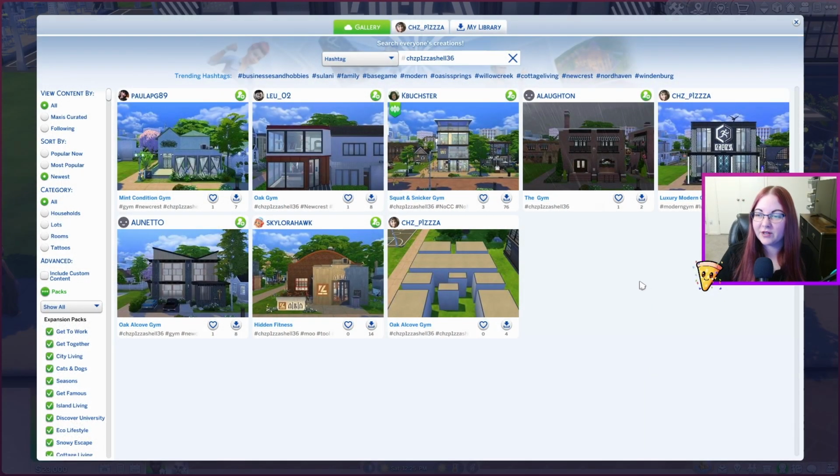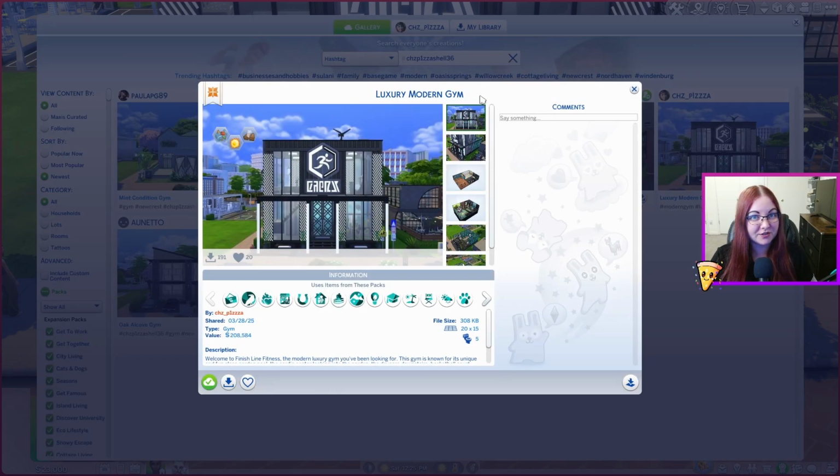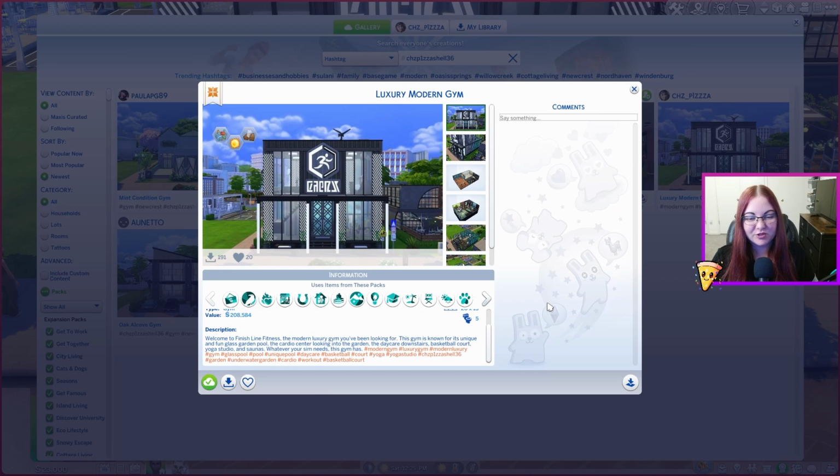Okie dokie. So as promised, we're going to start with mine. This is the luxury modern gym. Welcome to Finish Line Fitness, the modern luxury gym you've been looking for. This gym is known for its unique and fun glass garden pool, the cardio center looking into the garden, the daycare downstairs, basketball court, yoga studio, and saunas. Whatever your sim needs, this gym has. I will probably always use this in my save file now because I put literally everything I could ever want for a gym in here.